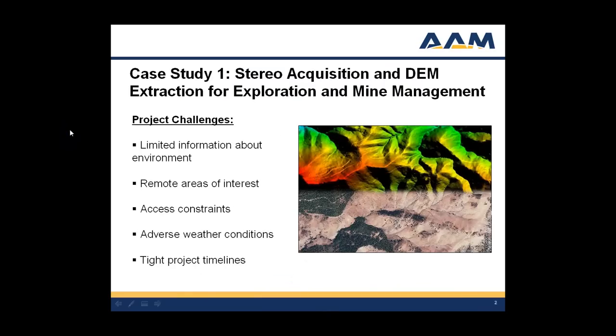So the first project we'll cover involved the acquisition of high-resolution multispectral stereo pairs, DEM and contour extraction for two areas of interest located in Asia, to support management of existing mine operations and exploration within the region.